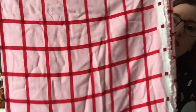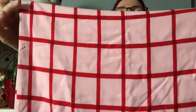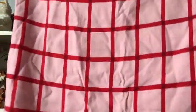I'll see if I can insert a picture so you can see. And it's been sold out. I knew it would, but I managed to snap up 2 meters, which I'm really excited about. So anyway, this is the fabric. It's a beautiful pink and red. Sorry, it's creased. It was washed and I haven't ironed it because I hate ironing. Yeah, it's pink and red and it's checked.